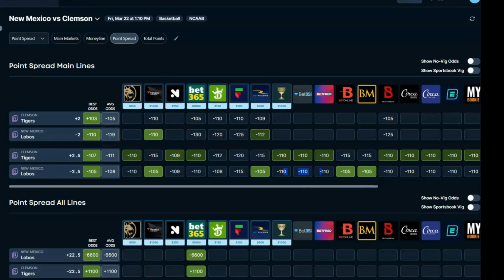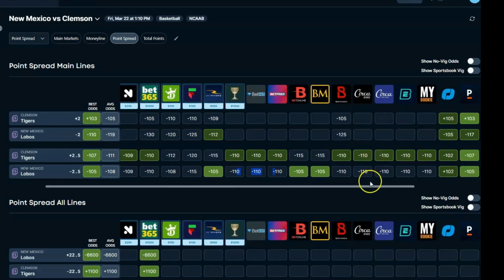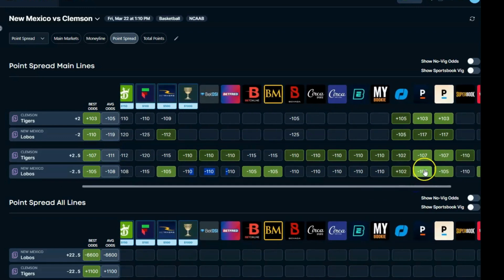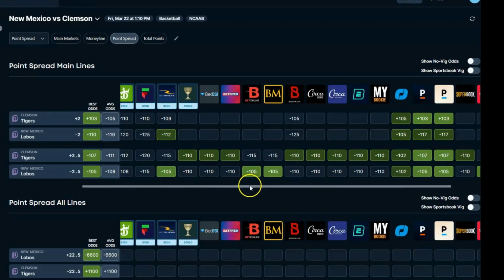Very, very exposed in my mind because this is the play. New Mexico minus 2 here if you can get it, but it's going to be at 2.5 minus 105. Again, same knuckleheads. And you look at this, Circa, a very, very sharp sportsbook, they're at minus 110. Pinnacle has had some market direction. When New Mexico first opened up, they were in the plus range, 114. They've moved about 19 cents this direction. So this is nothing crazy, but I just believe this is the right play.